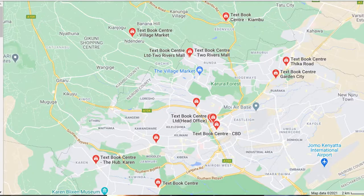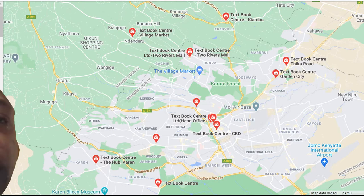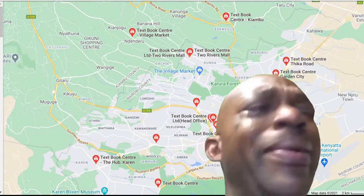TextBookCentre is everywhere. They have 10 branches in total, and they have almost everything. Of course every company has a main branch, but their main branch is the only branch that's fully stocked. I live next to one of their branches, and when I go there, I'm always referred to a branch that's farther away. When I get there, I'm referred to another branch which is farther away from my house. And then in the end, I'm told to go to headquarters, which happens to be in West End, and I freaking live in Karen.